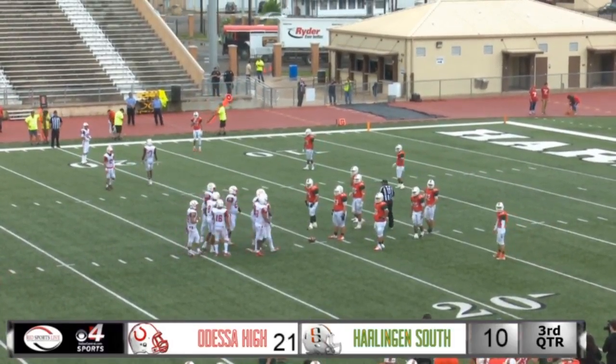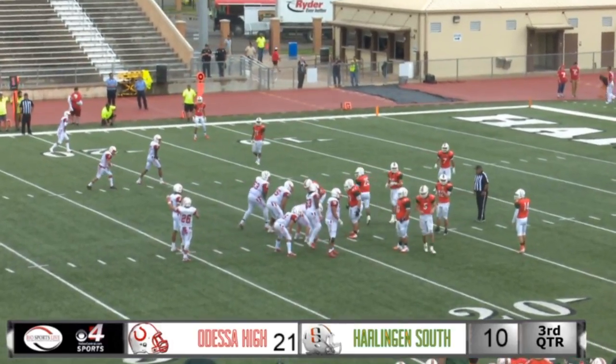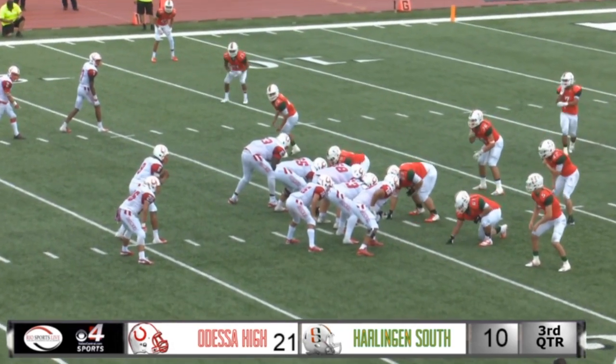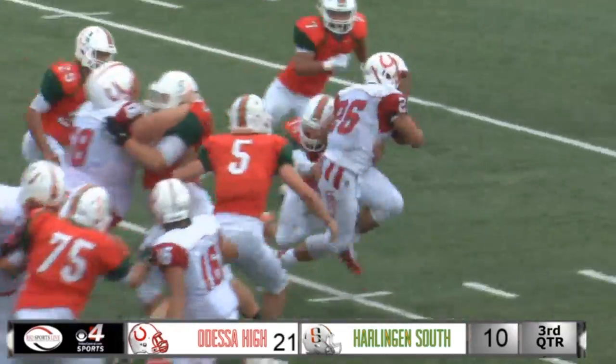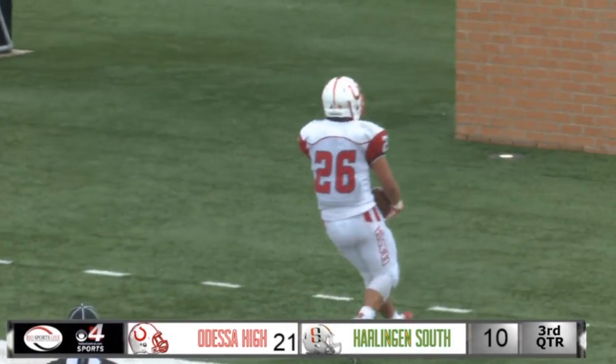And so 8:45 remaining in the third quarter. This has been a little bit slower moving for Odessa, yet they have been efficient, and they continue to move the chains downfield. Ball on the 20-yard line, the Hawks 20, and Odessa again up 21-10. Handoff, Lara up the middle. He's going to break tackles, and this is going to be a touchdown for Lara and Odessa High Broncos.